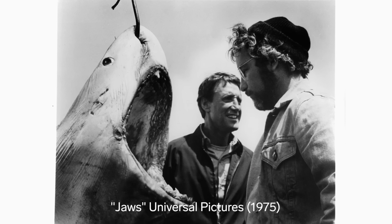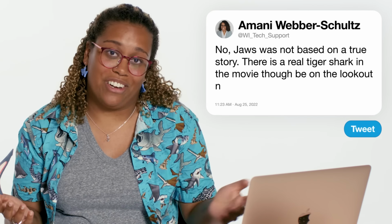But while they're hunting around for Bruce, and Bruce is supposedly eating all these people, they do pull up a shark that they put up on a crane. And this is a tiger shark. You know that this shark is in fact real because it has its claspers attached. Claspers are the male sexual organ on sharks that are just hanging off the back of the shark in all their glory. So next time you watch Jaws, be on the lookout for that.